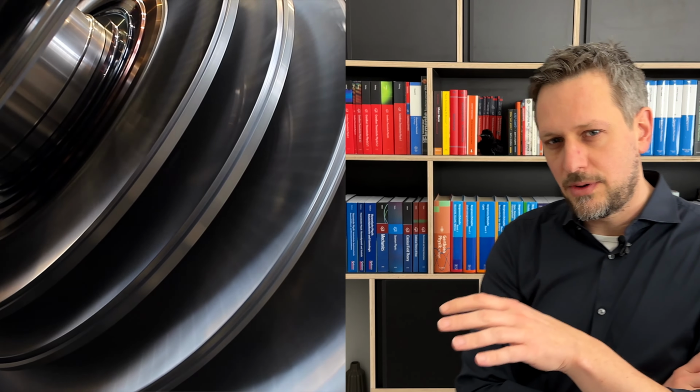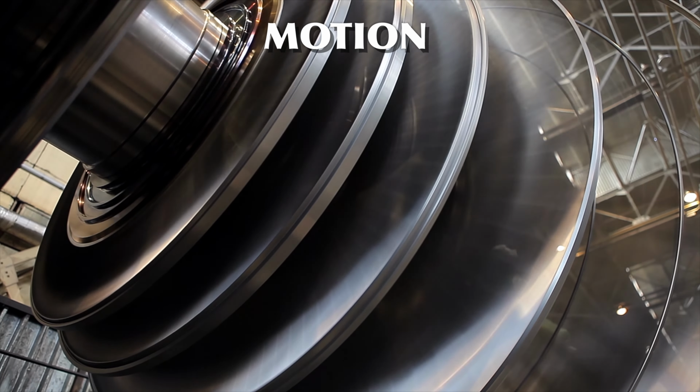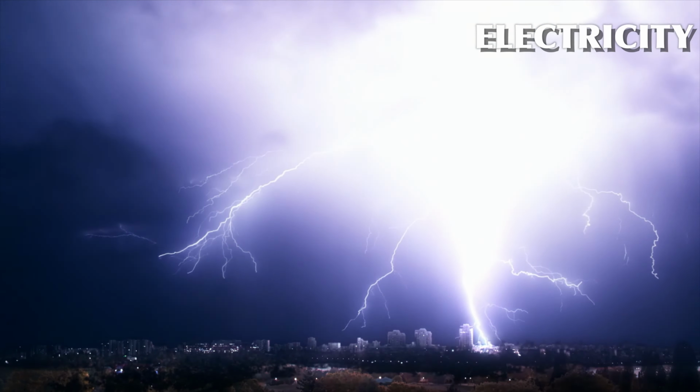A long time ago, we figured out how we can use fire to get light and heat. And a bit later, we figured out that heat is just a form of motion and we can use it to get motion again. And later still, we figured out what electricity is and how we can get electricity from motion. And that's how our civilization works in a nutshell. We burn stuff for heat, we use heat for motion, and we use motion to get electricity.